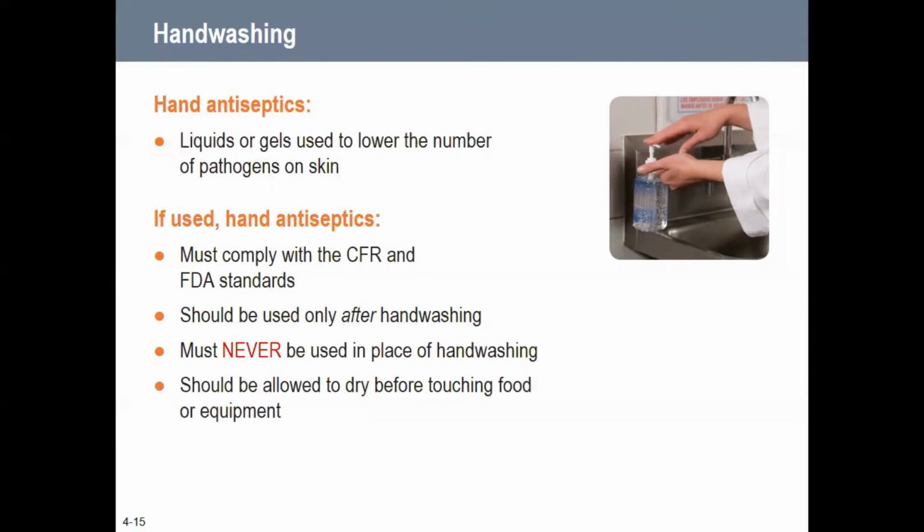So if we're using hand sanitizer, hand antiseptics, they have to comply with standards to make sure that they are safe for us to use and that we're not going to be making anybody sick. So it works with CFR and FDA regulations. FDA, I'm assuming you're familiar with, Food and Drug Administration. CFR is Code of Federal Regulations. So we need to make sure that they meet those standards.